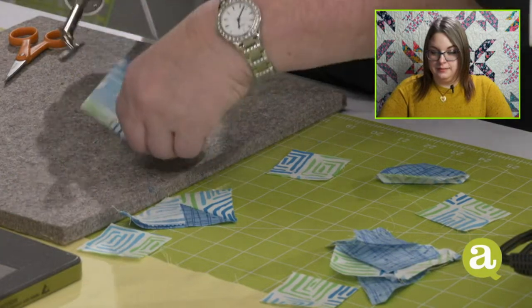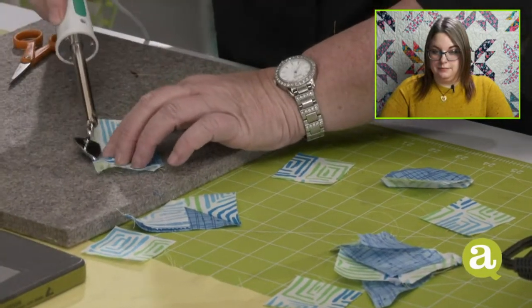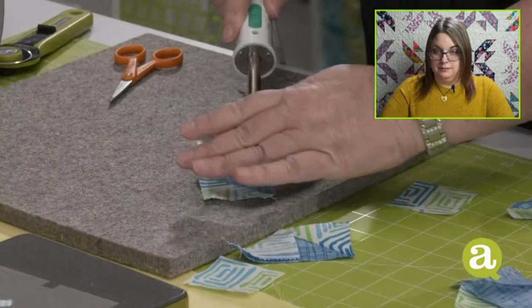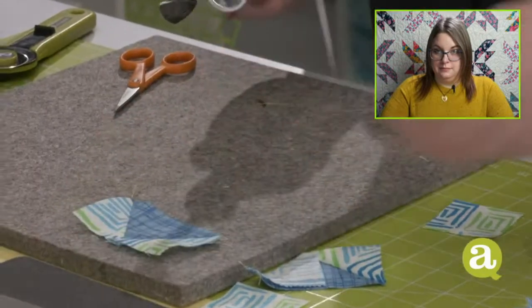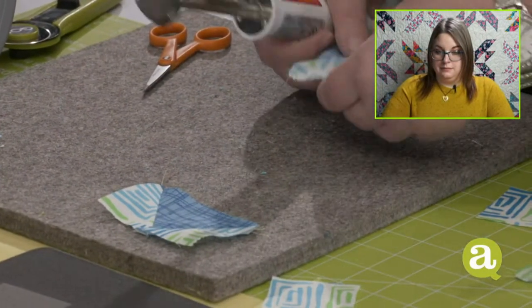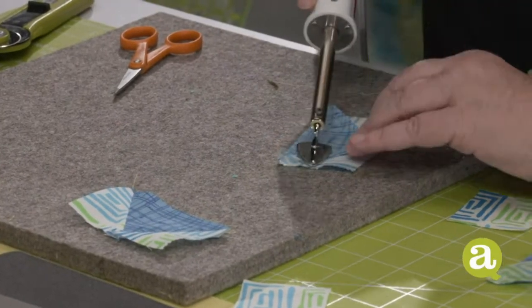Okay, so now I'm going to take and see right here where I'm going to press away to the outside to those little tiny half square triangles. The thing about the 6-inch cube is really you need to make sure you're getting that good quarter inch seam, because there's not much room to mess around here if you mess it up.